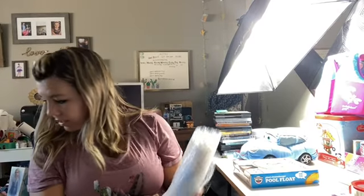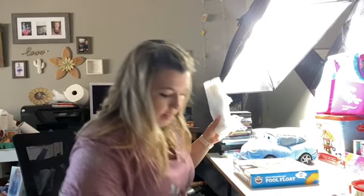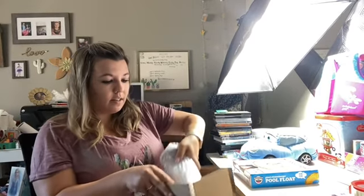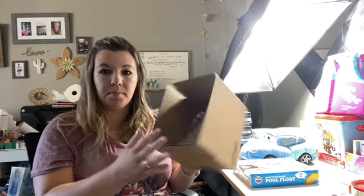Where's the little box? I thought I already put it together. There it is. Ta-da! So I'm gonna put her in here. And she fits nicely.